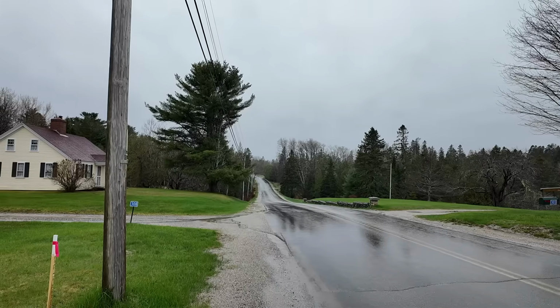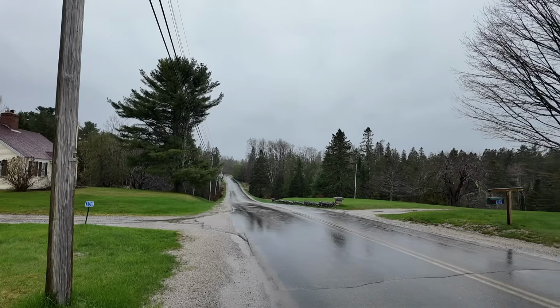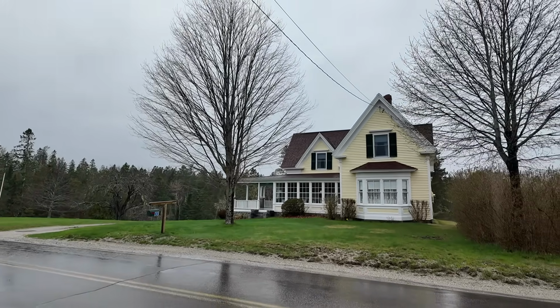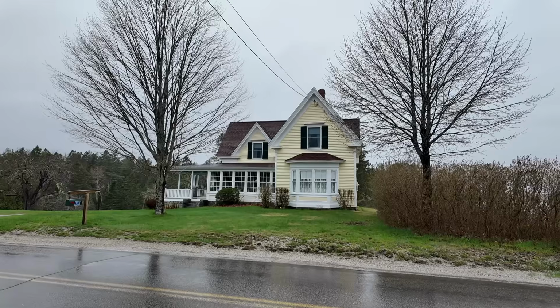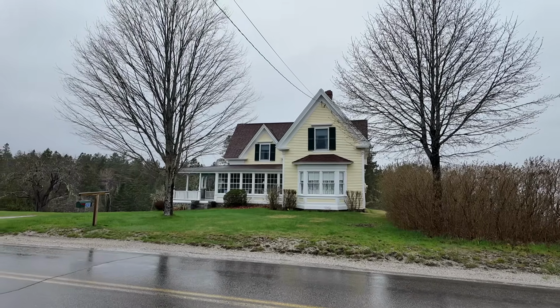Of course, most of what I learned about Maine was from watching Stephen King movies. And out here we have a location from a Stephen King movie. This is the family home from Pet Sematary. Now, previously I had visited the cemetery, which is in Bangor. But I guess we're not too far from Bangor where we're at right now.